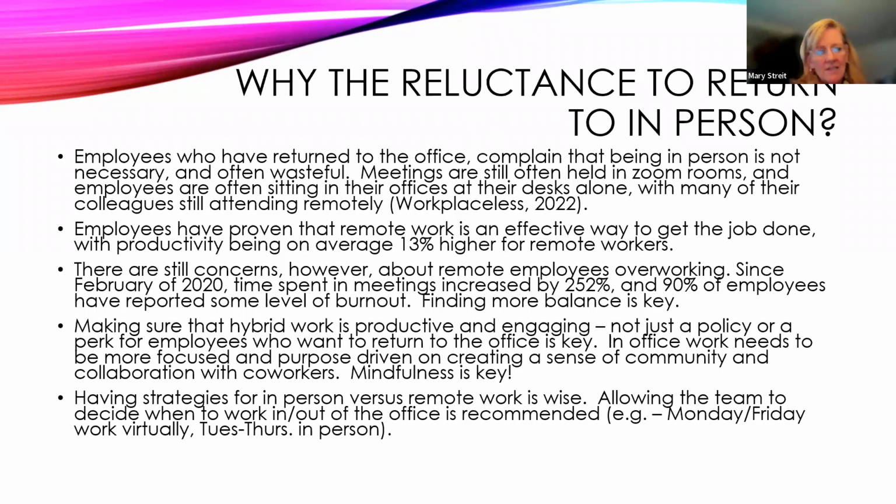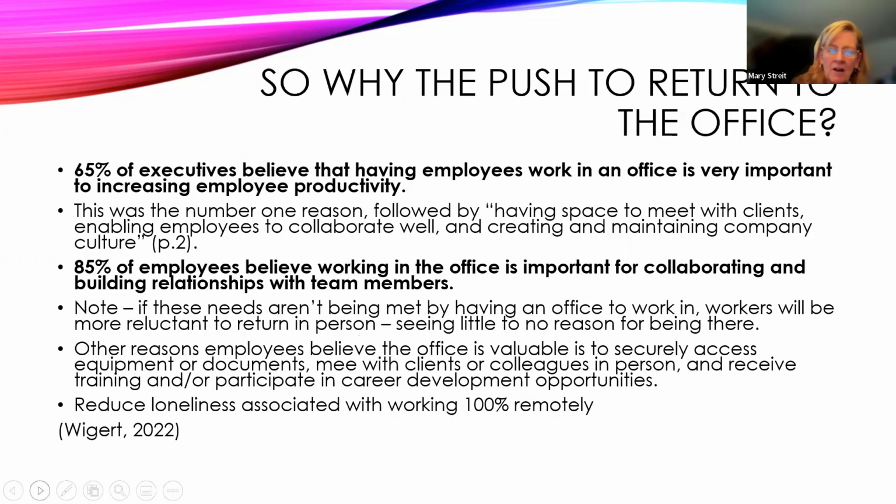So mindfulness is key, having that in-office time, maybe have more collaborative group meetings, team building, have luncheons, socializing, that kind of stuff is really important. To have that sense of community, I think, is something that a lot of remote employees are looking for. And having that strategy for in-person versus remote work. And again, a lot of companies are letting the employees decide how to go about doing it, how to manage it.